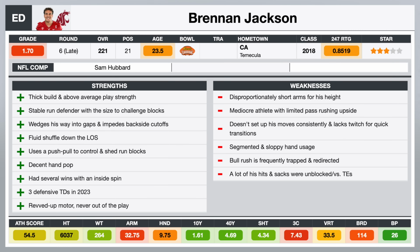He has good size and play strength, and I think if you just ranked this entire class by motor and effort level, Brennan Jackson and Braden Fisk would be in the top 4 or 5. That's clearly something that the Rams valued with this class. I also think Jordan Whittington, who we'll get to in a second, could make that list as well.